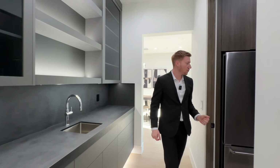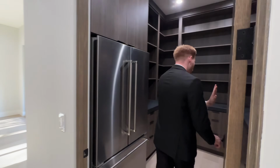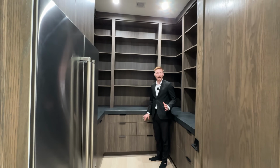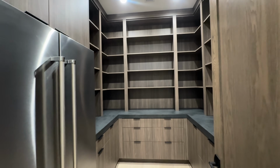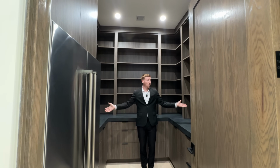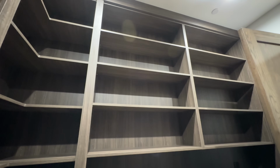And then through this door would be your pantry. Beautiful door that brings you in to the same material that's on the island, and black granite on the countertops. And I mean, there's so much storage in here. You have multiple elevations all the way to the ceiling, making this great for additional storage, especially with the fridge and freezer over here as well.